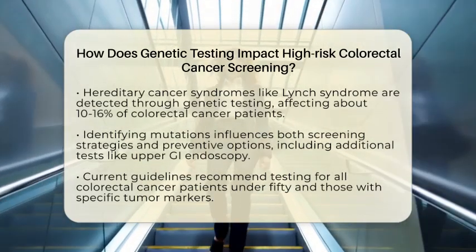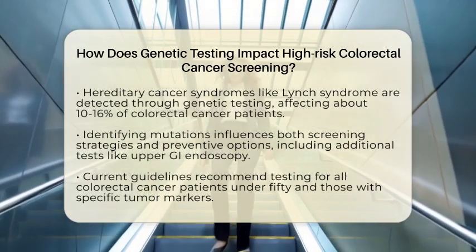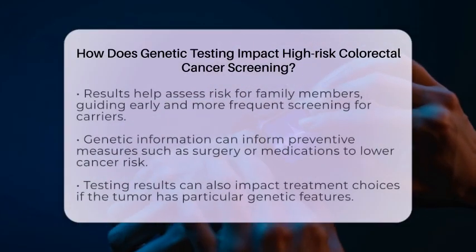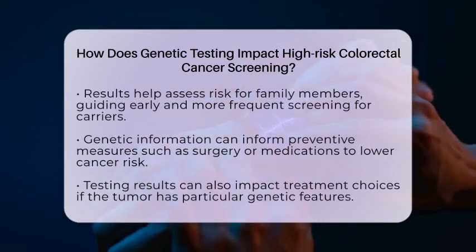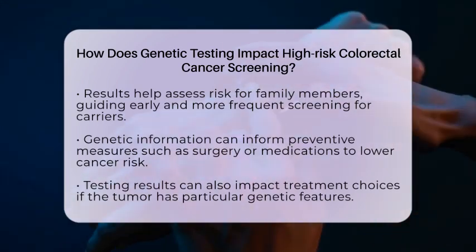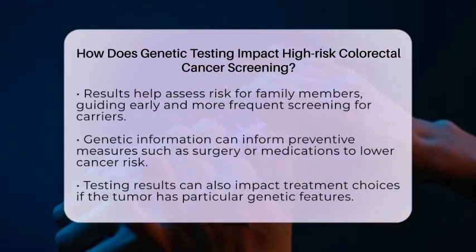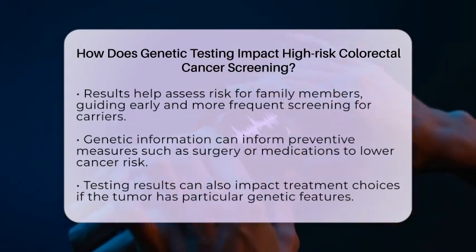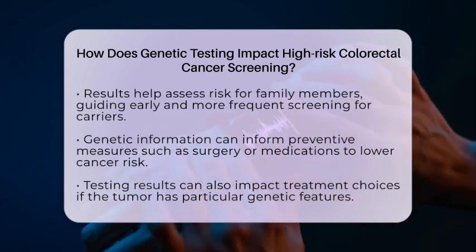Besides colonoscopy, high-risk individuals may also need additional tests, like upper gastrointestinal endoscopy, to look for other cancers associated with their genetic syndromes. Current guidelines recommend genetic testing for all colorectal cancer patients under 50 and for those whose tumors show mismatch repair deficiency or microsatellite instability, markers linked to Lynch syndrome. This helps catch more high-risk individuals early and allows for tailored screening plans.